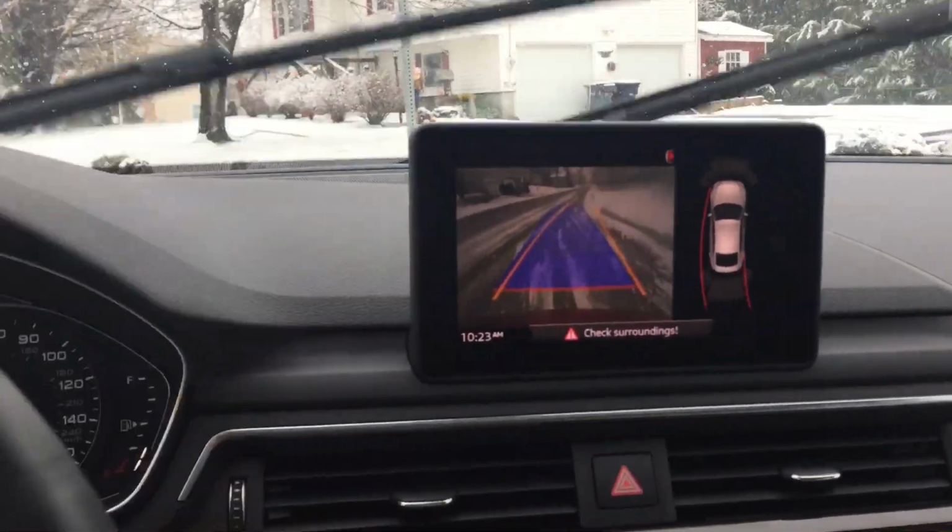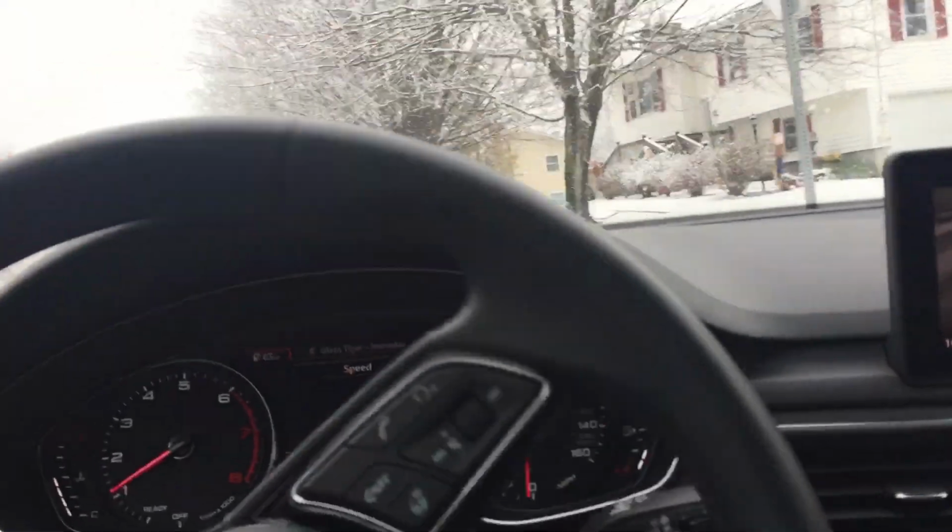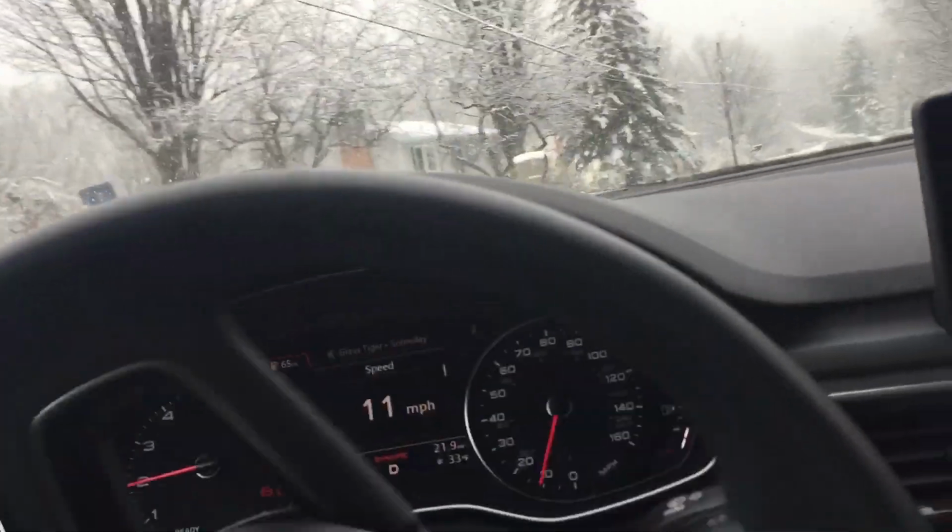I wish they used the whole screen for the rear view camera. You can see this one does not have navigation, so the screen is smaller than it would be if it was one that had virtual cockpit and nav.